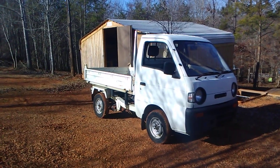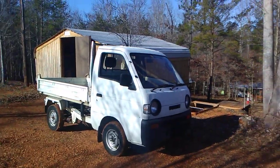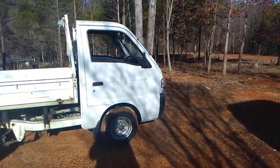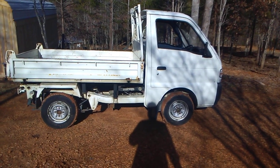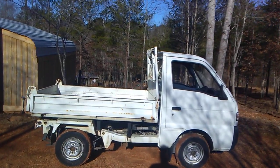But that's not what I want it for. I want it to use on the farm. So because of all of those things, I was able to get it at a really good price. A lot cheaper than you would pay for any kind of UTV. My God, those things are anywhere from $6,000 to $10,000 to $12,000, and I just wasn't going to do that. So this is what I did, and I'm real pleased with it so far.